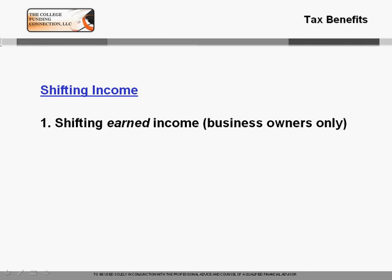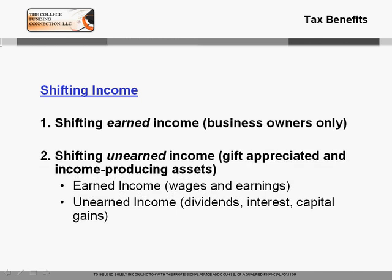So this is not for everybody, but if you are a business owner and you know you're not going to qualify for need-based financial aid especially, this is one idea for you. Another one is shifting unearned income. So you can gift appreciated assets, and especially income-producing assets, and in that way, you're basically shifting that income or the assets again to a lower tax bracket with your child.